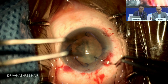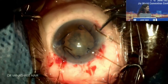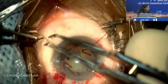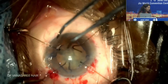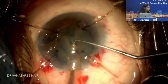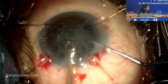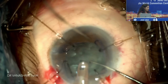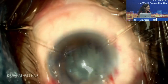So that's what I thought: let me stabilize the capsular bag, because during the rexus I felt that the whole bag was moving. I didn't want the bag out right when I began the phaco emulsification. So I decided to go with 4 capsular hooks and placed them. Then I started with my phaco emulsification. Now this was a softer cataract, and I didn't want to do hydrodissection or rotate the nucleus. So I started right in the beginning, and it was a little difficult to crack it.